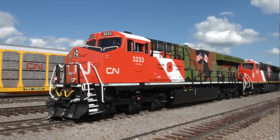Starting with this Canadian National, they're ET44 ACs. But this first unit I'm going to show you is absolutely exquisite. It is the Veterans unit, locomotive number 3233, and it's painted out with the American flag and a Canadian flag.